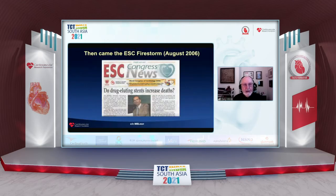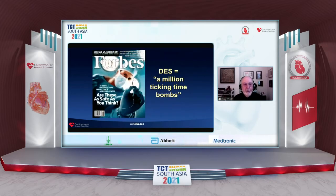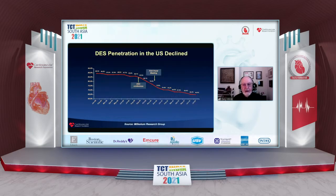But then came the ESC firestorm in 2006. It was suggested that drug-eluting stents increase patient mortality, not cardiac mortality, but all-cause mortality. And Forbes magazine had an article calling drug-eluting stents a million ticking time bombs, and the use of DES in the US plummeted to the mid 60%.